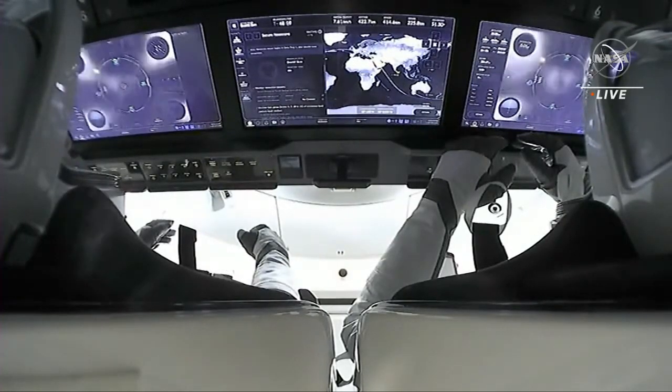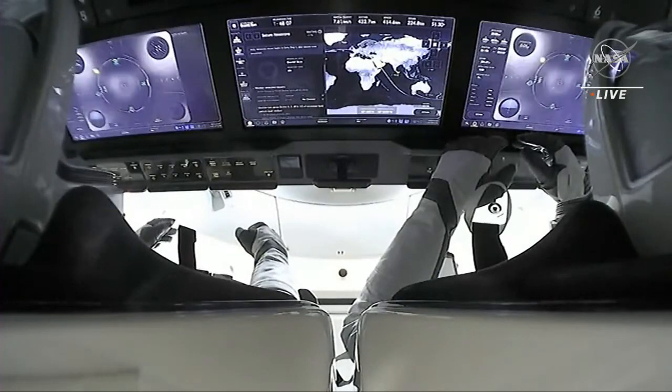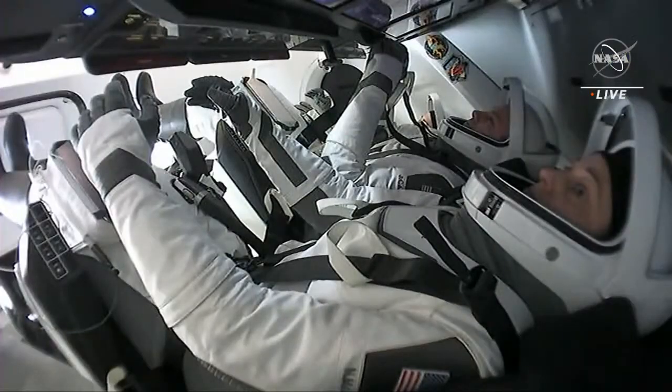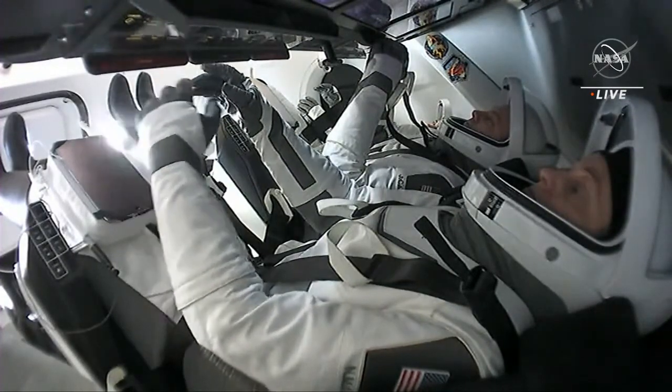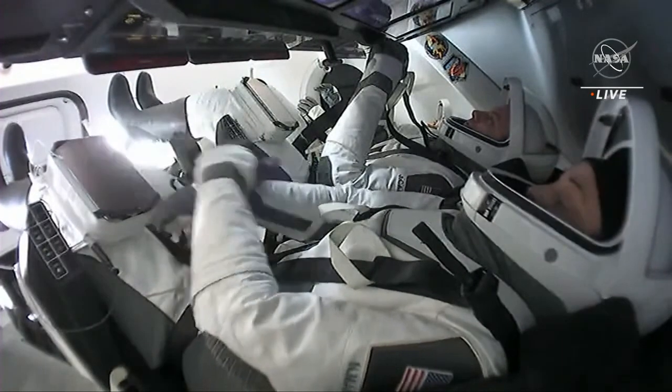Dragon is flying itself, so all that the crew has to do is stay strapped in their seats and keep tabs on things, which I know for me personally, I love looking out windows when I'm traveling, especially in airplanes, and so I imagine if I were flying, this part would be really hard for me because I just want to get out of my seat and look out the window. Those last few space views, I'm with you. I'm always a window seat girl.